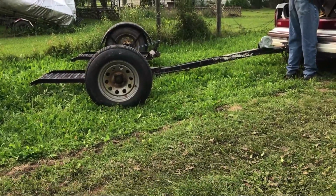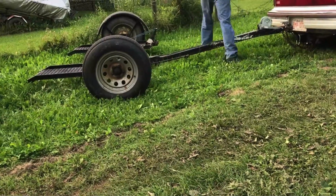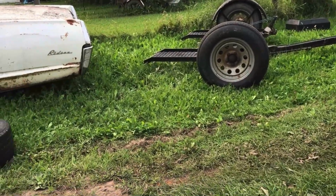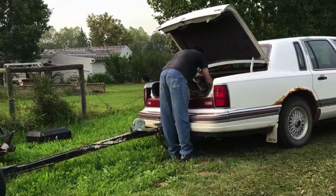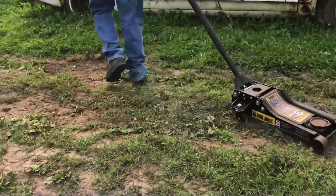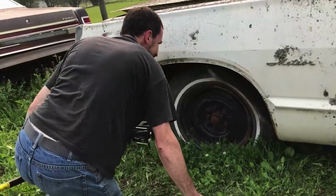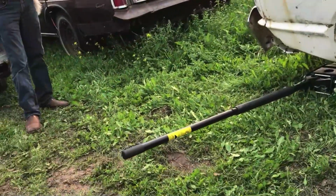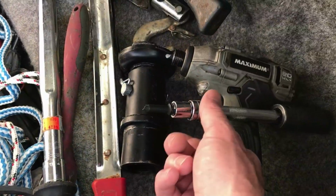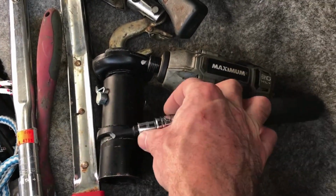We had both dolly fenders when we started out, but oh, that's not good. Yeah, not the first time that's happened either. This thing just rattles everything off it. This is going to make our day go a bit slower here. I just broke my adapter from my impact driver here.